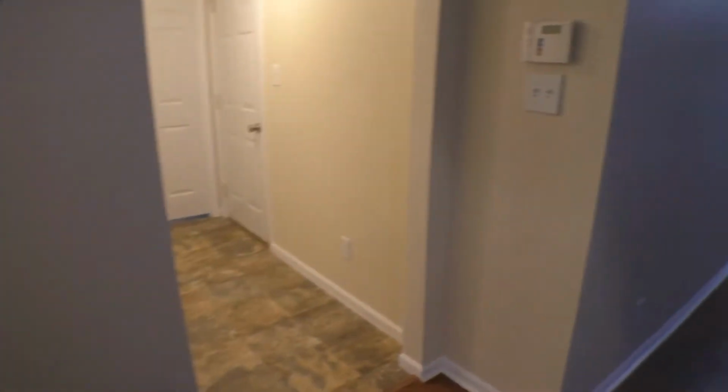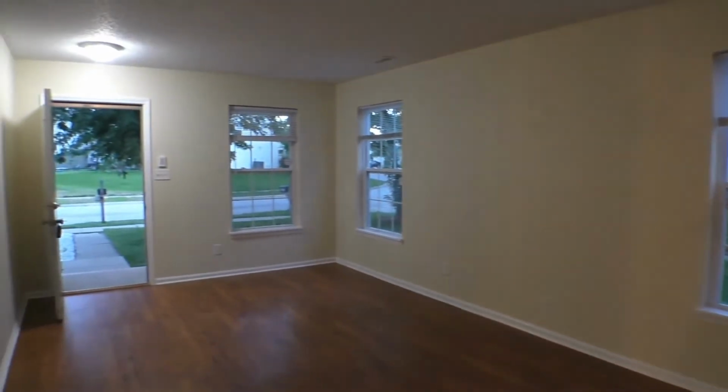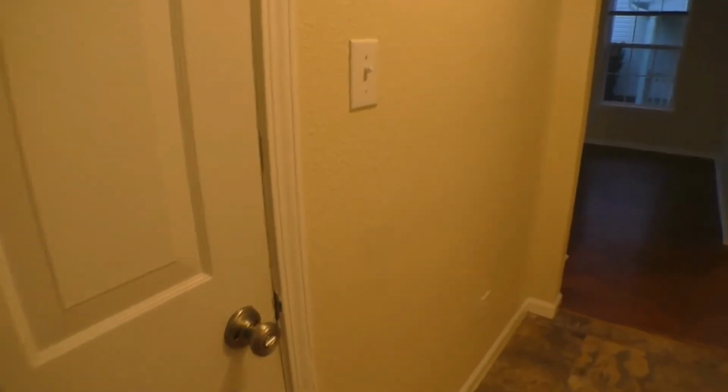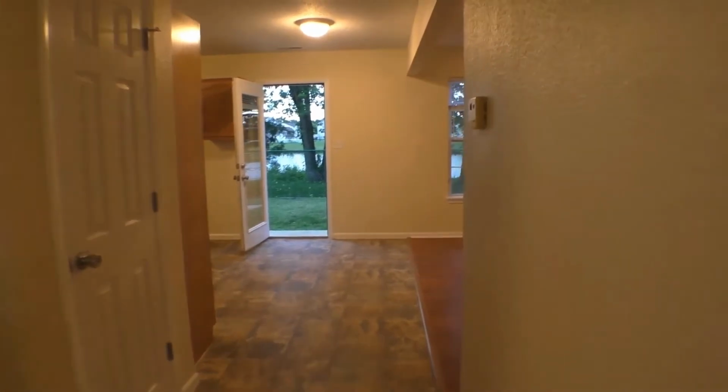And let's have a look at that room as soon as you enter the home. Beautiful flooring. Again, great windows there. And let's come down here to our half bath. And then directly in front of us here is your laundry and utility room for full size washer and dryer hookup. There is your access to and from that attached two-car garage. And then we're going to come around here. Got a coat closet. Nice deep coat closet there.